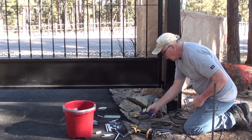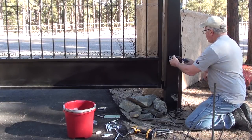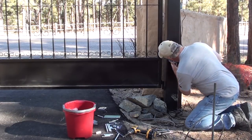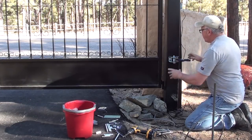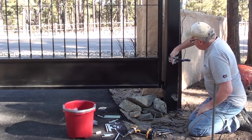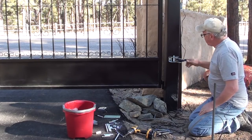Now I'm going to take a clamp and clamp this on the center of the center line that I drew. And that will let me position where the holes are going to go. So that right there is right in the middle of my center line. But now I have to open the gate because I have to make sure that I have at least 5 inches from here to where the gate is going to be completely open. And that'll determine where I put these pivot arms.